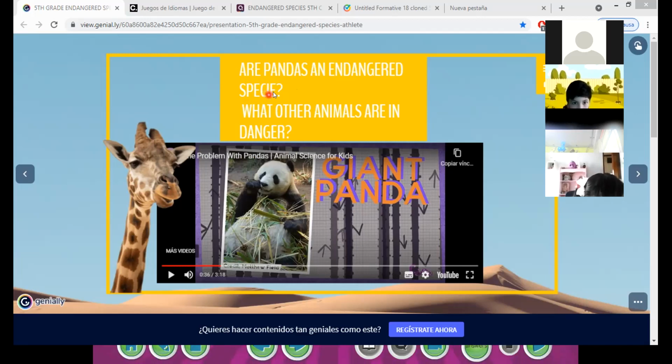Yes. Good, Alvaro. The pandas are in danger. Danger of what, teacher? Danger of extinction, of disappearing from this planet.